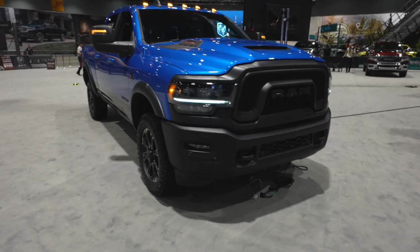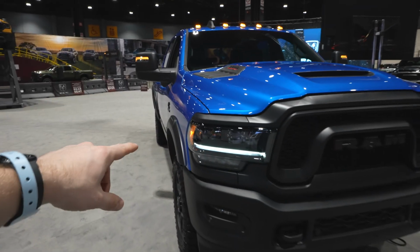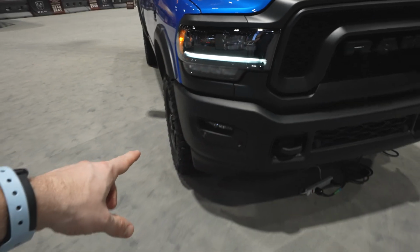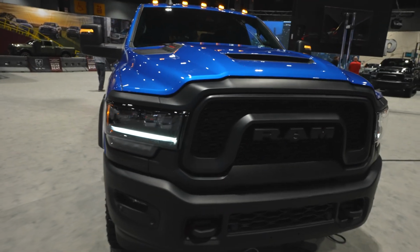So starting off up front, you are going to get the Rebel / Power Wagon style front grille, the black LED bezel limited style headlight, as well as LED fog light kit, front facing parking sensors with cross path detection, powder coated tow recovery hooks, front facing camera. This guy has the 360-degree camera system.